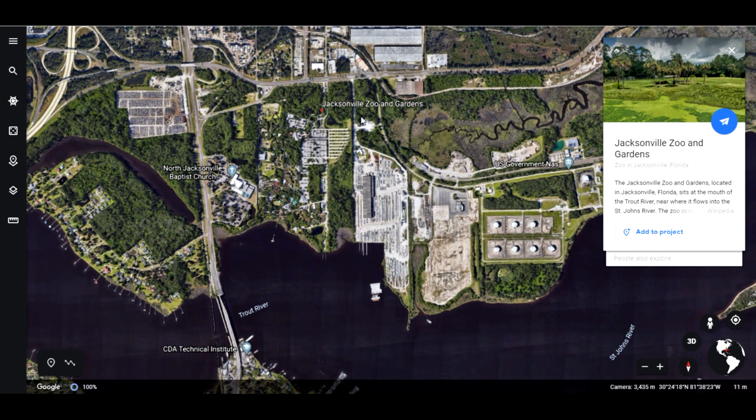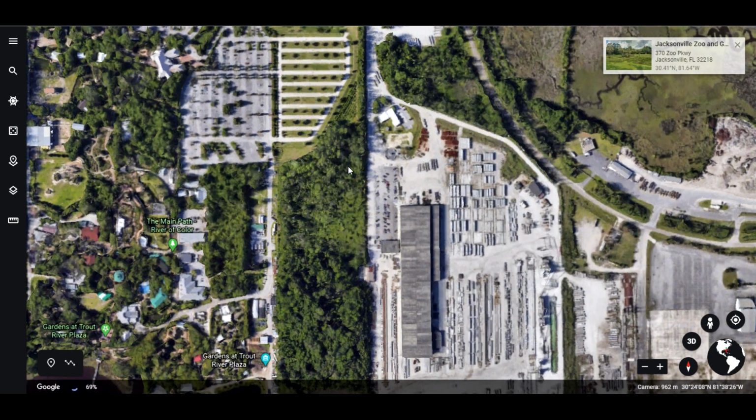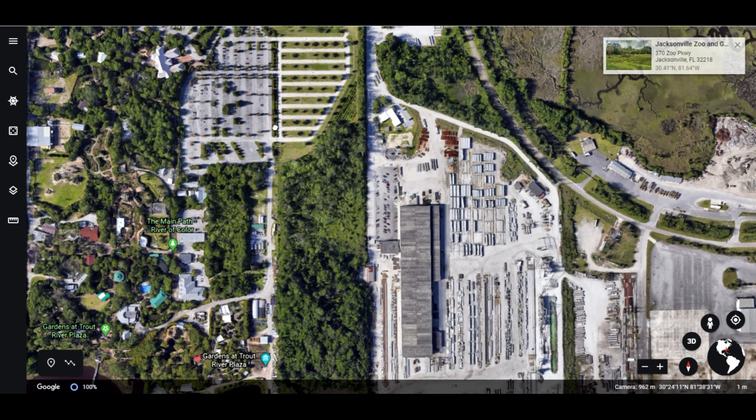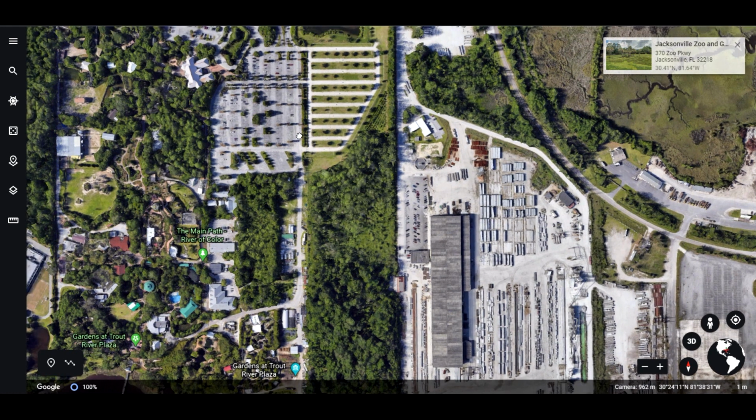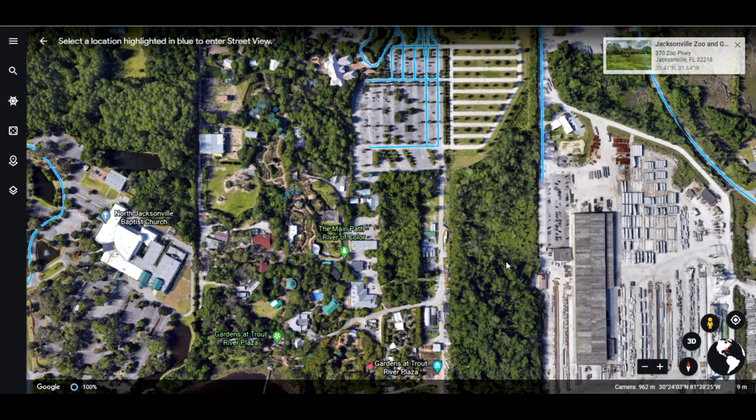Jacksonville Zoo is huge. It's a huge zoo. But really nicely laid out. So much to see. So many animals. So it's really neat. I'm not sure how all this lays out here, but this is an overhead shot of the zoo. Are there any spots we can get down in? Oh, there's some street views. Oh, we can at least get a street view here of the parking lot.